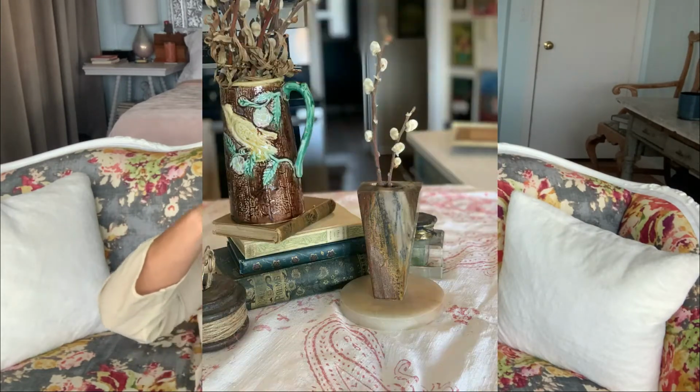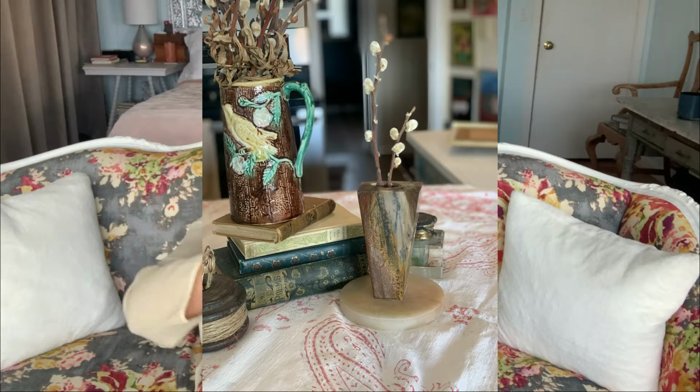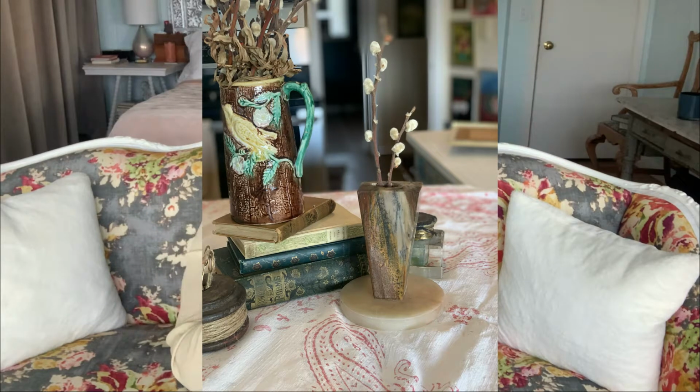I could definitely see it on somebody's desk, or you could put a couple little dried flowers in here, like little dried flower stems. So anyways, I like it. I always pick up anything that's marble. I love the texture and the material. So on this one, I think, let's just say $35, because that seems to be the magic number for today.